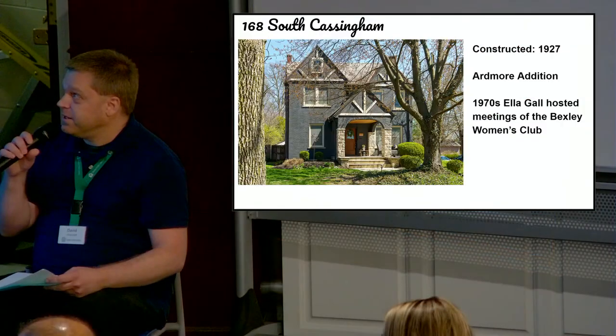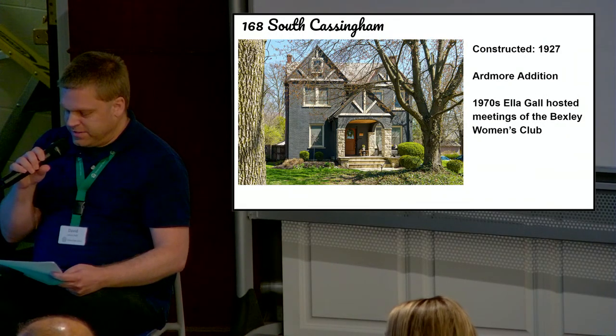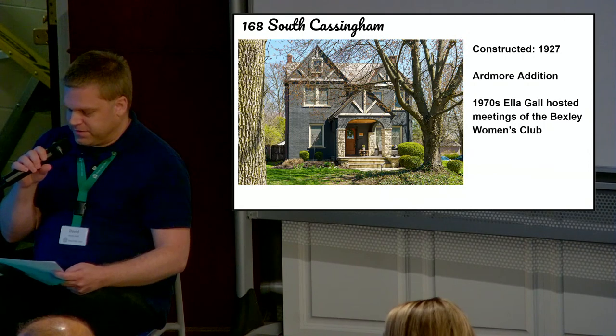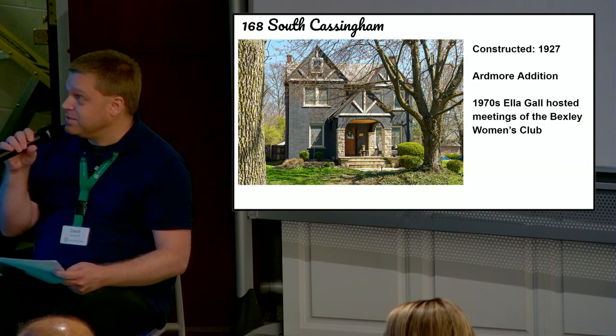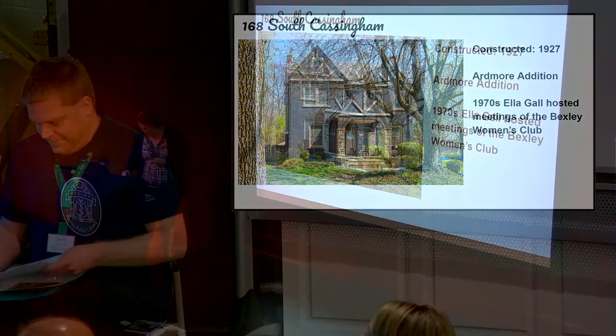168 South Cassingham was constructed in 1927 in the Ardmore edition. Resident Ella Gall hosted meetings of the Bexley Women's Club here in the 1970s. Sounds like people know who that is.